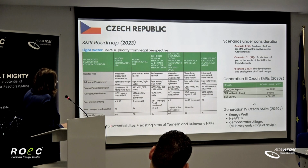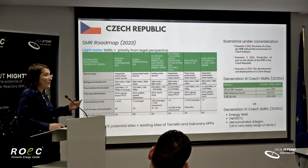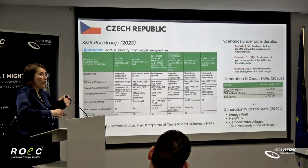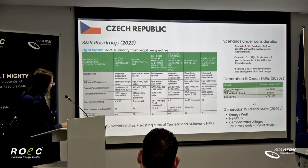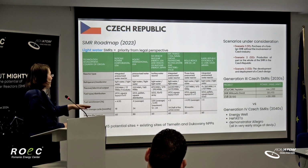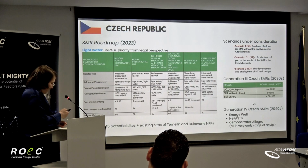They have evaluated some potential sites, including siting this at existing nuclear power plants, because then you have already all the regulatory permitting and authorization work already done for the big nuclear power plants. So some countries think, including Czech Republic, to site them where the big NPPs are already present. It simplifies the work. Next one.